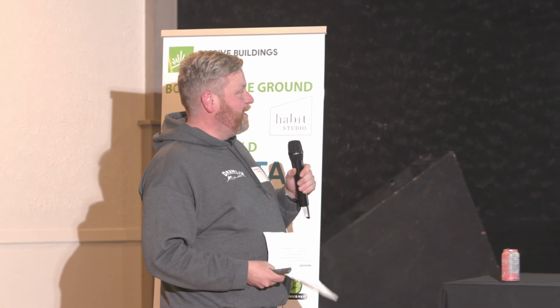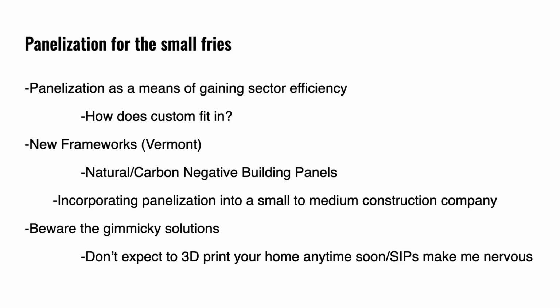And then beware of gimmicky solutions. So I put here, don't expect to 3D print your home anytime soon. I know you have all seen the funny giant CNC machines making houses that look like the poo emoji. I think a lot of us see why that's not really realistic, but I also have concerns about some other, not less gimmicky, but still pushed ideas.